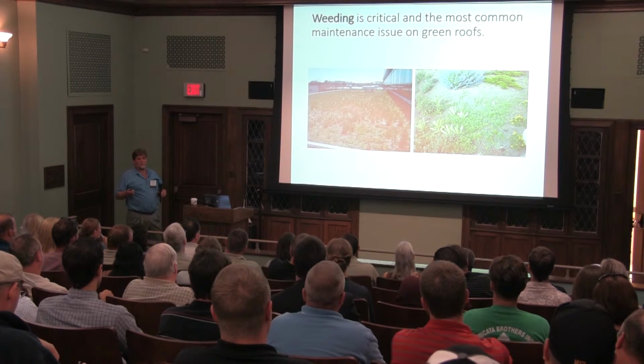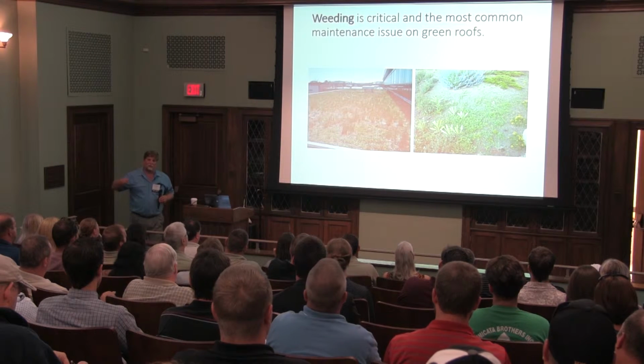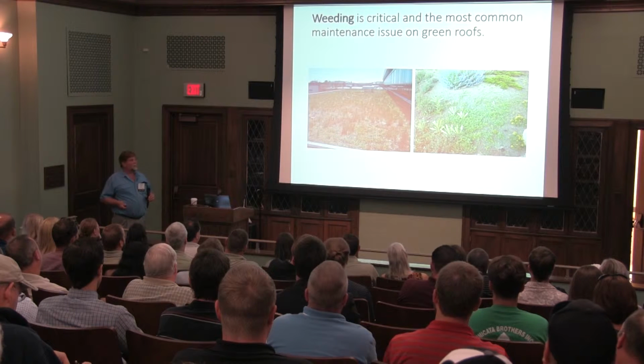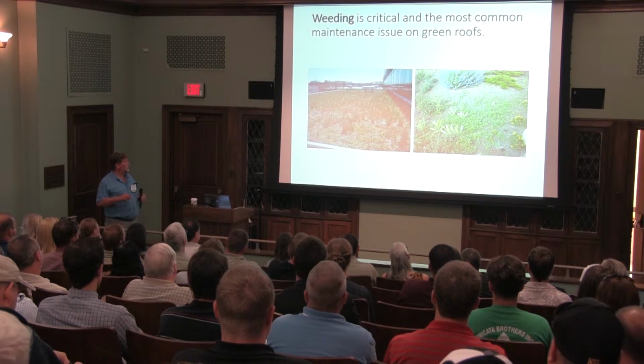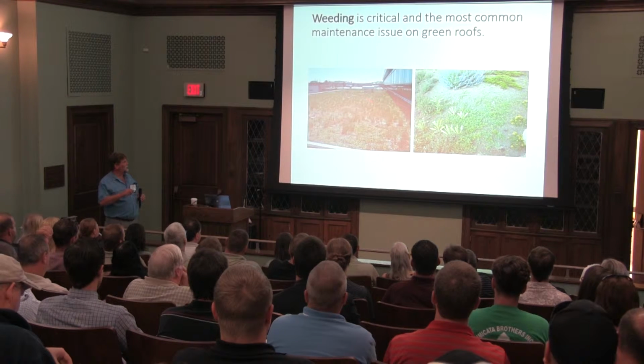All right, everybody knows the drill. If you've got a yard, you've got a house, you pull weeds. If you're a landscape contractor, maintenance professional, you're pulling weeds. Guess what you're doing up on a roof? You're pulling weeds. Okay? This is a bigger picture, bigger view of that wild roof I showed you before.